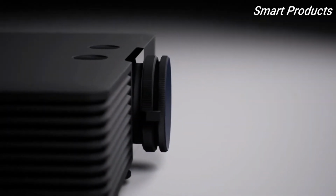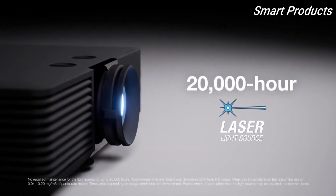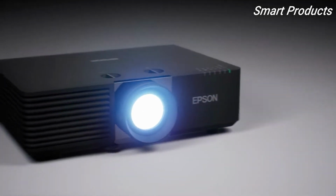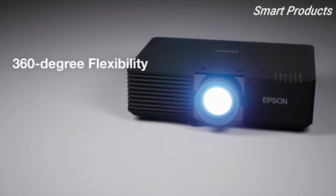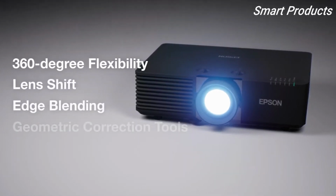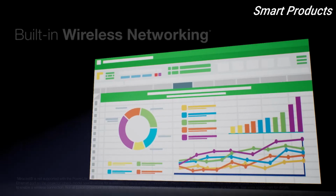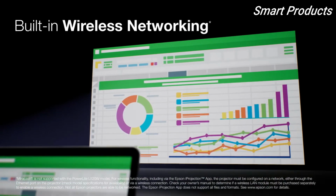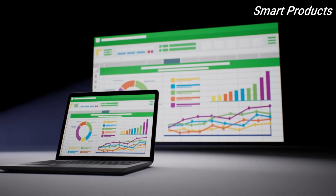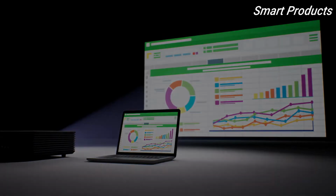Designed for easy integration, these projectors include a virtually maintenance-free 20,000-hour laser light source and easy-to-use tools for simplified installation. Featuring 360-degree flexibility, built-in lens shift, edge blending, geometric correction tools, HDBaseT, and more. With built-in wireless networking on select models, you can display content from a PC, Mac, Chromebook, iPhone, iPad, and Android mobile devices, or connect with Miracast.